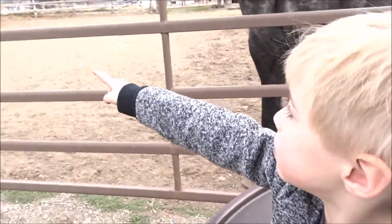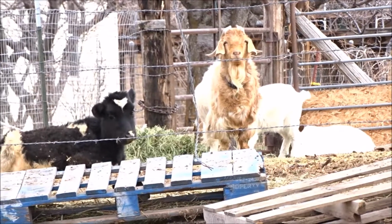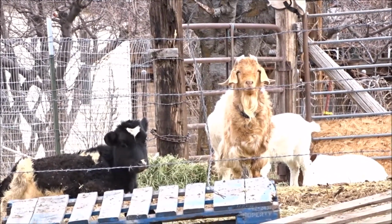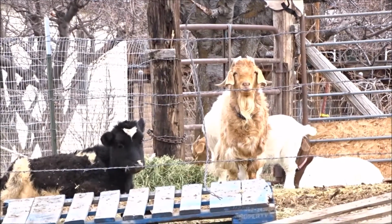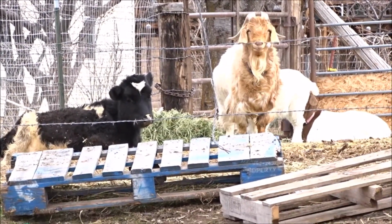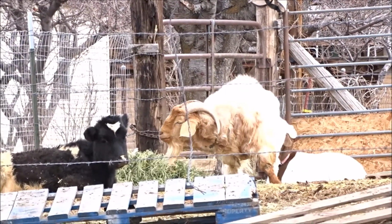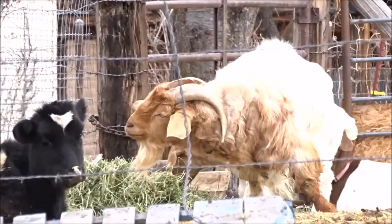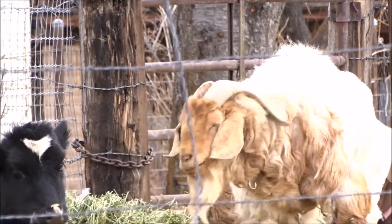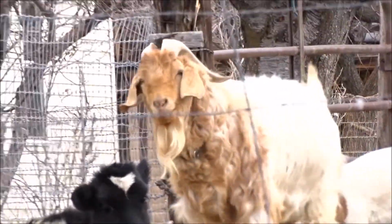Do you hear an animal over there? There's goat. There's a little goat and cow. Mm-hmm. They're saying hi. Hi, guys. Oh, look at his horns. He's fancy. Look at those horns. Wow. Look at him.